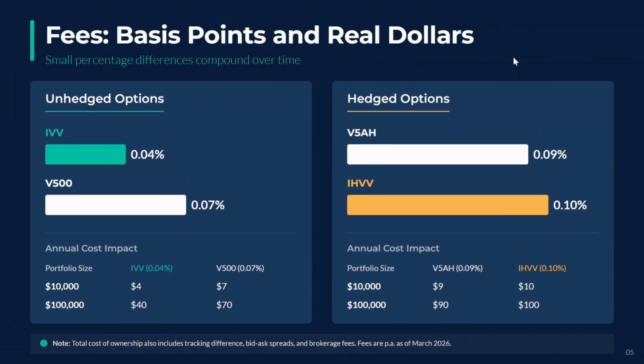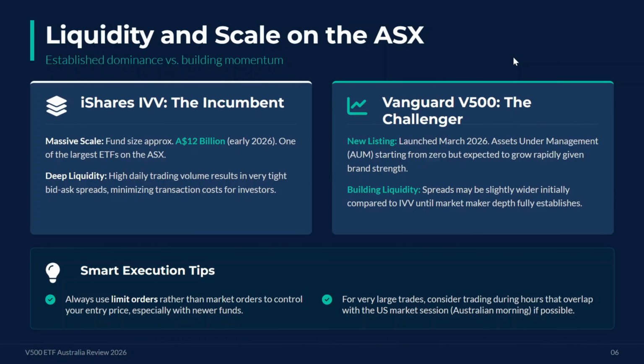The hedged version fees. If you're looking to eliminate currency risk, the fees are slightly different. iShares IHVV also charges 0.04%. Vanguard V5AH charges 0.09% per annum. Here the gap is a bit wider at 0.05%, so for the hedged version, iShares has a more significant cost advantage.